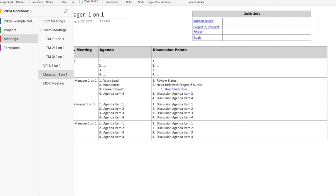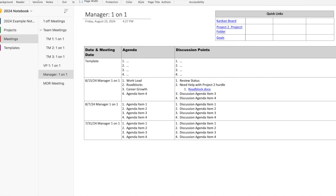Same thing with my manager. I always have the same setup. I would have their goals and my goals and objectives here, and we'd be talking through them. It's the exact same logic. I would have an update to the Kanban board if he has any questions about my team's work. So these are all recurring meetings.